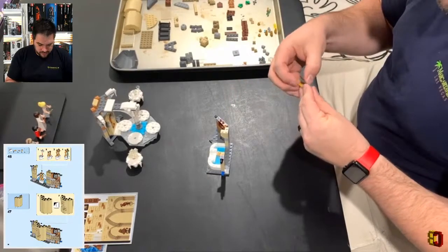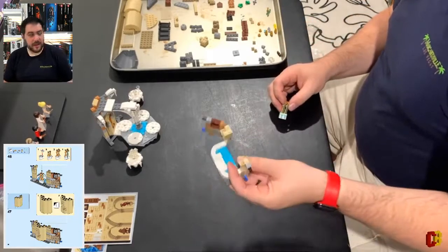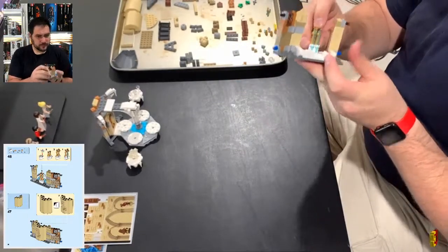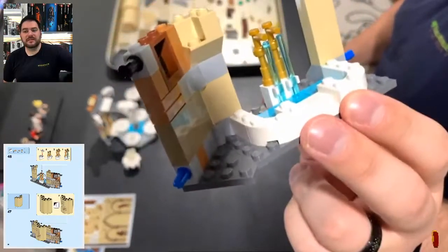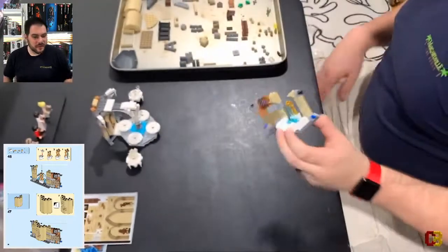Oh, I just realized what I'm building here. This is really cool. Okay, so we have this thing that looks kind of like a bath or a fountain of some kind. And I just made this, which, how's it on there? These are faucets pouring water down into the fountain. That's really cool.